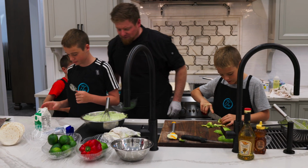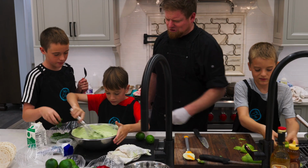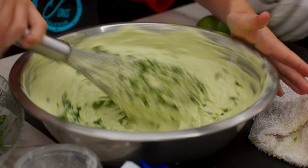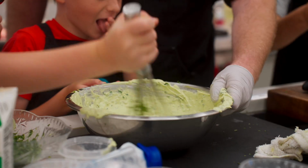All right, Archer, you're up here. You put a little bit of salt in, okay? Put some cilantro in there, Archer. That's like enough. No way. More. More cilantro. More. Oh, come on, more. More. Whoa, hold on that bowl. More. More. Don't put more. More. More. All right, now take some out. That's too much. Just kidding.